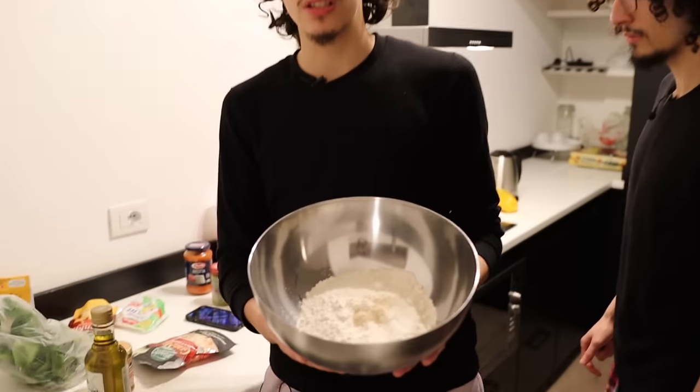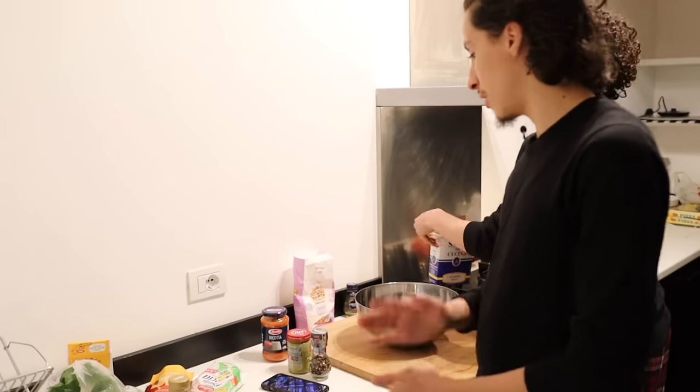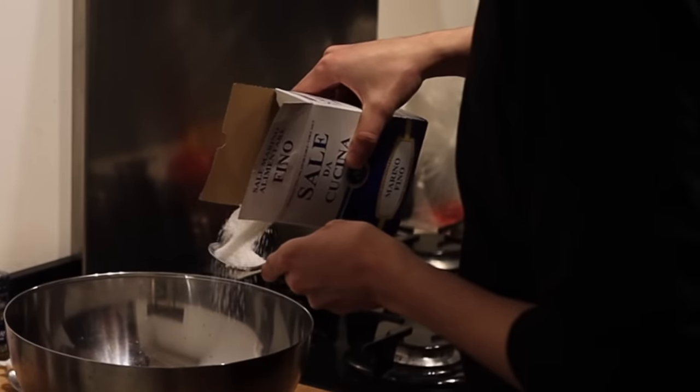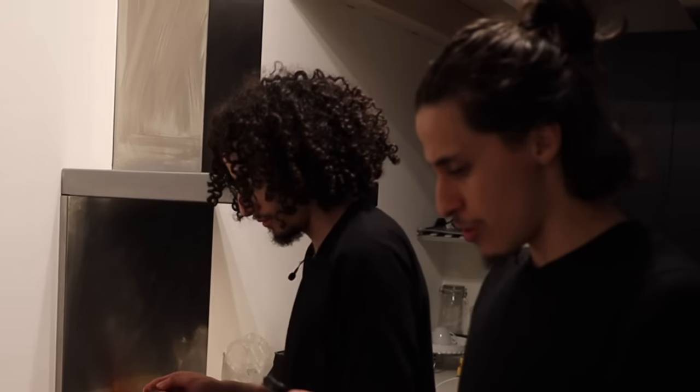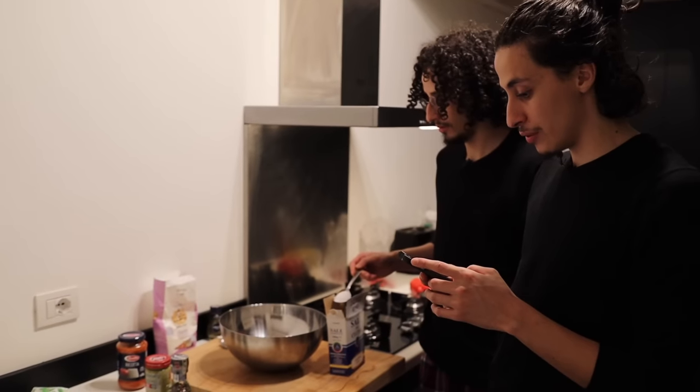So you got this much yeast, this much flour, and then how much salt? I think it's 1 tablespoon. That looks like... Oh, Faisal, that is too much salt. Wait. 2 tablespoons. Did I say tablespoons? Wait. Before you add it. Teaspoons. 1.5 teaspoons of salt.